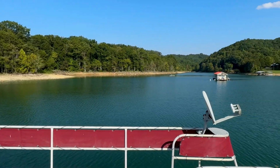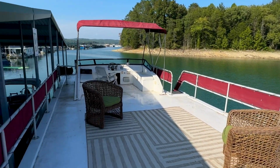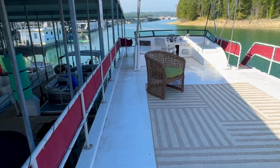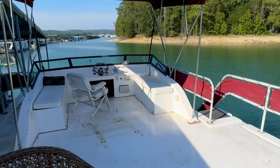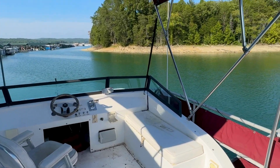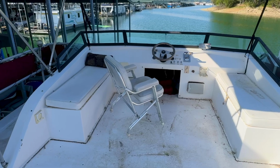The beauty of the end slips here, you really do have a lot of privacy up here. Of course, your immediate slip neighbors here are just day boats, so a lot of privacy here at these end slips. And then here's our flybridge, Bimini top overhead. It's got a small little mooring cover for this one as well.